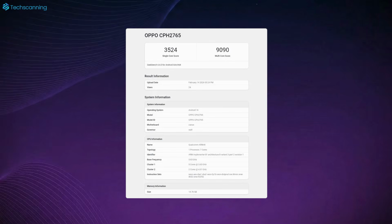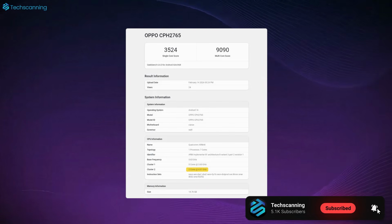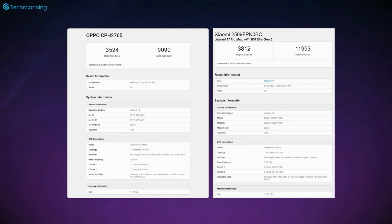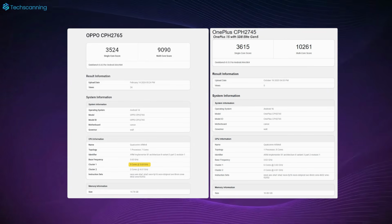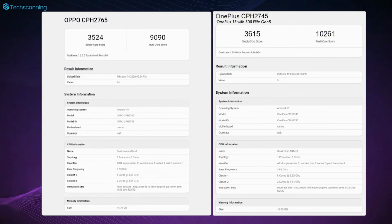So according to this 7-core setup, it includes 2 prime cores running at up to 4.61 GHz, which is the same as the regular version of the Snapdragon 8 Elite Gen 5. However, this newer customized 8 Elite Gen 5 of the Find N6 has 5 performance cores clocking at 3.63 GHz instead of 6 cores. So there's 1 core missing but no change in the clocking speeds.